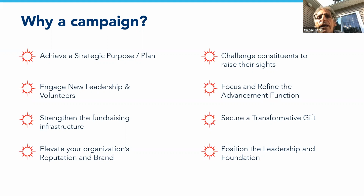So capital campaigns help you engage new leadership and volunteers. If you've been doing the same annual fund for many years, as many organizations have, with your same events, your mailings, perhaps personal asks of a limited number of your higher end prospects, there's a tendency, in all honesty, and I say this from personal experience, I worked in-house. I've been a consultant for the better part of 10 or 15 years, sometimes mixing being in-house and out-house at the same time.